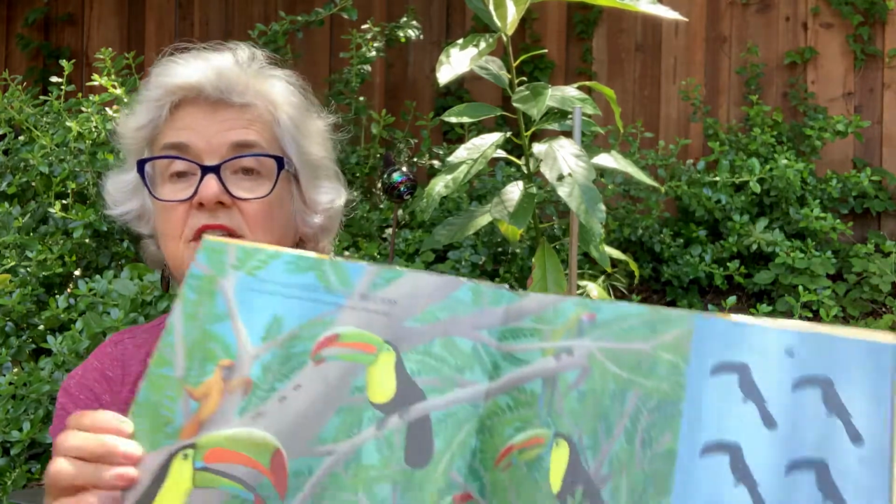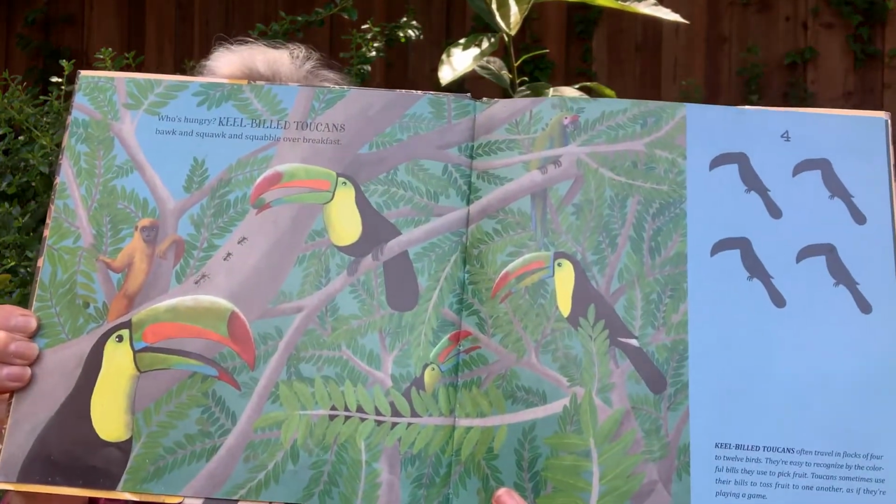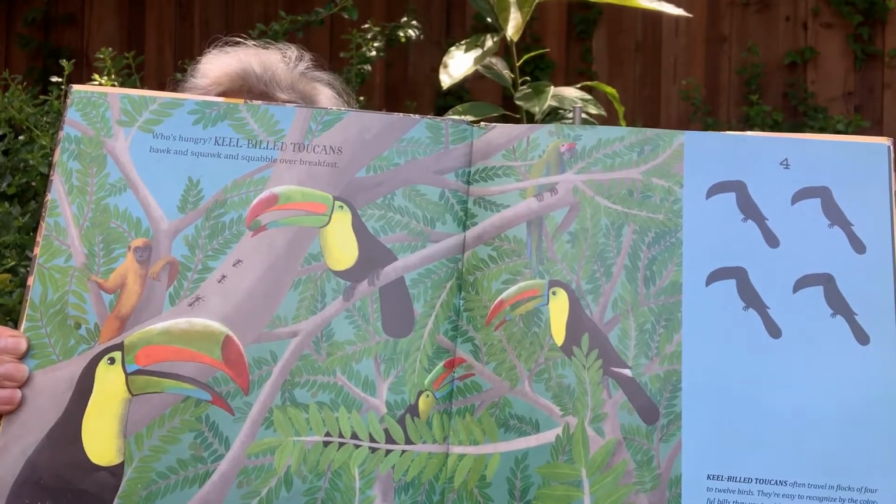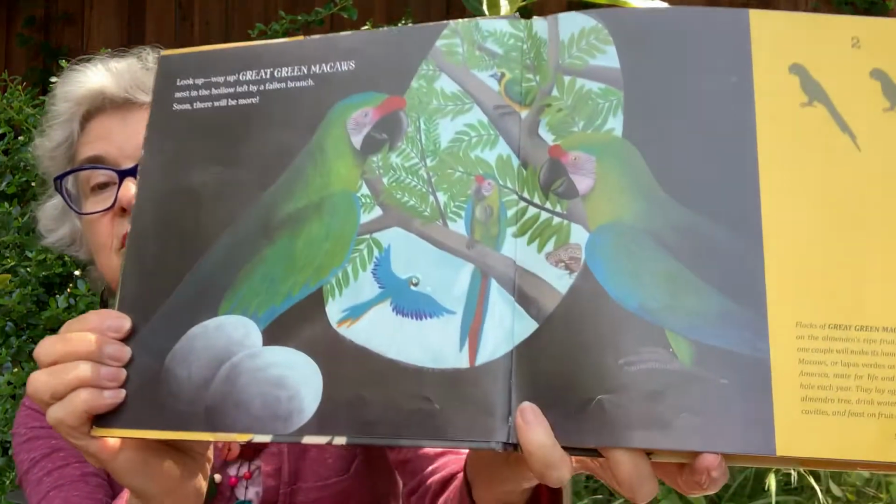Well, I see those 4. How many eggs do you think they'll lay? It says here, well, oh wait, I think I showed you the wrong page. I showed you the toucans, not the... There are the macaws. Sorry about that.